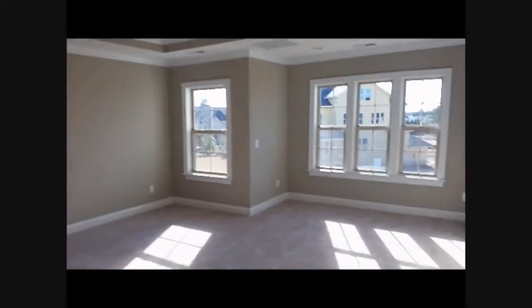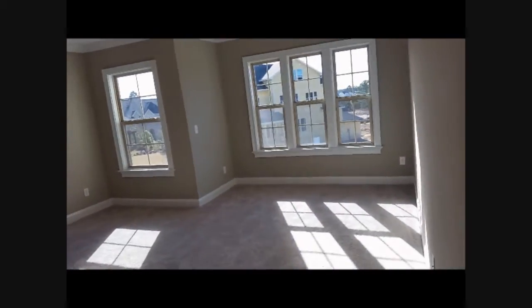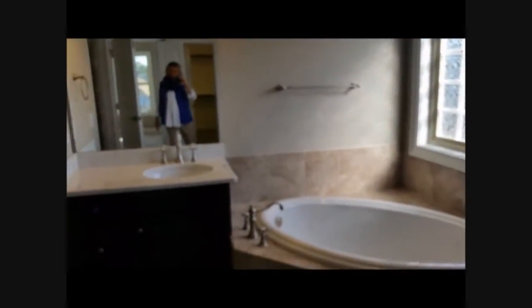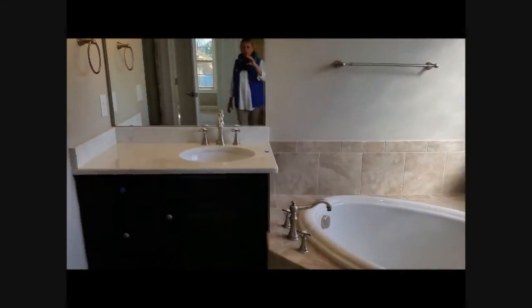This is the master bedroom. It has a sitting area and a tray ceiling. And then we'll go take a look at the bath. The bath is kind of nice. It has separate his and hers vanities and a big garden tub. You can kind of see I'm taking my video. And I'm not sure if that's cultured marble. I think it is. It's either that or the quartz.